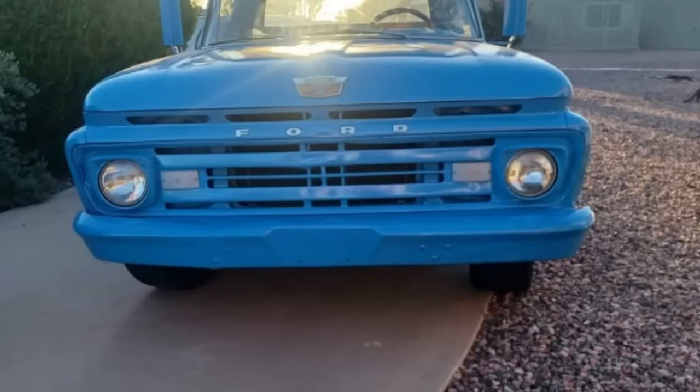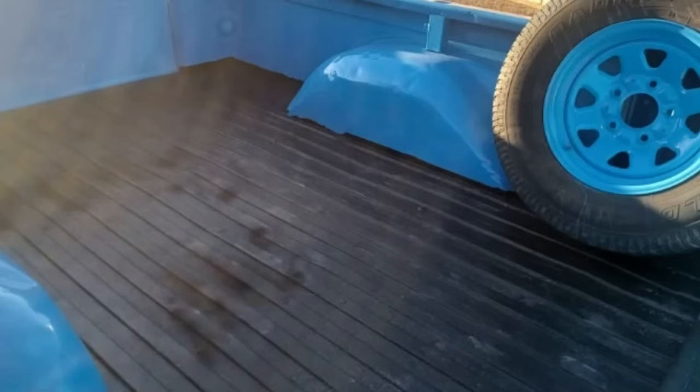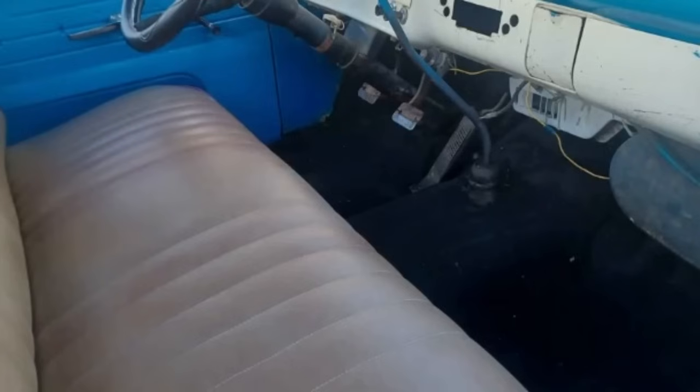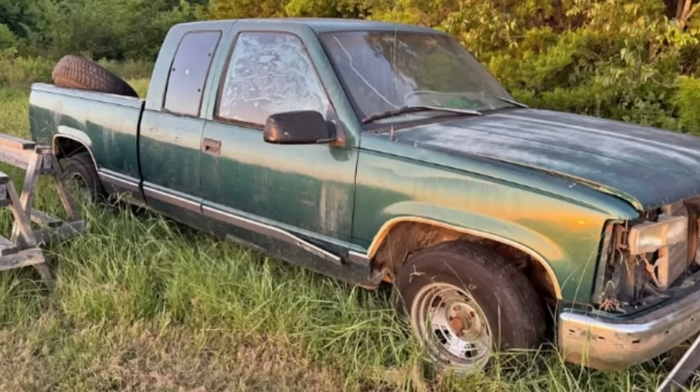Whether you're a collector looking for your next affordable classic or just someone in love with the era of steel dashboards and column shifters, this 1962 Ford F100 has all the bones of a dependable classic, mechanically sound, cosmetically honest, and ready for the next chapter. Again, it's located in Chandler, Arizona, with the seller asking $6,100. At that price, it's a rare chance to own a running and driving piece of Ford pickup history without breaking the bank. Number 14. The 1996 Chevrolet Extended Cab, listed at just $500 and currently located in Wolf City, Texas.